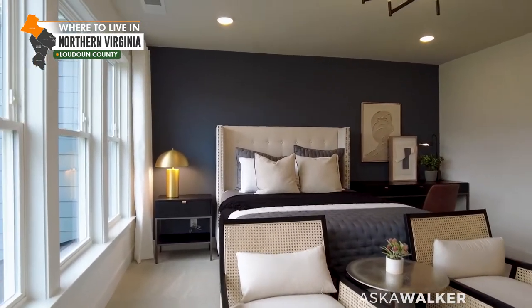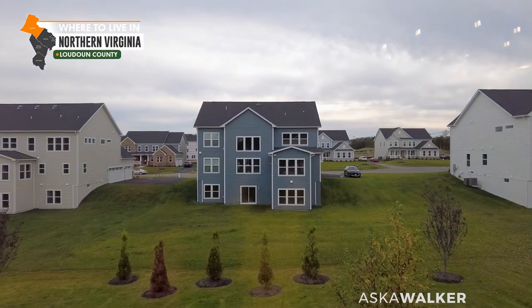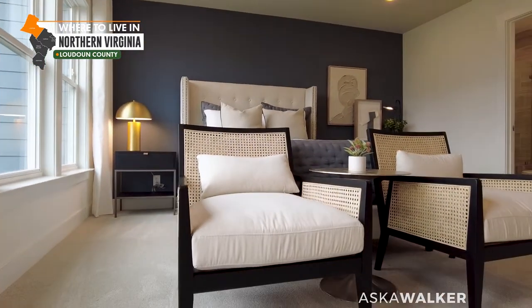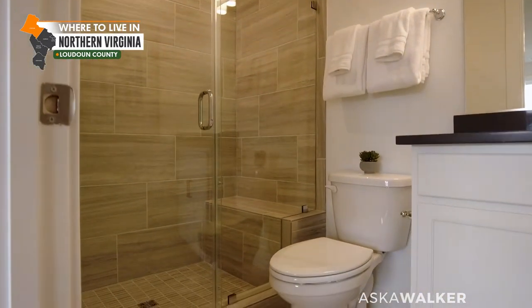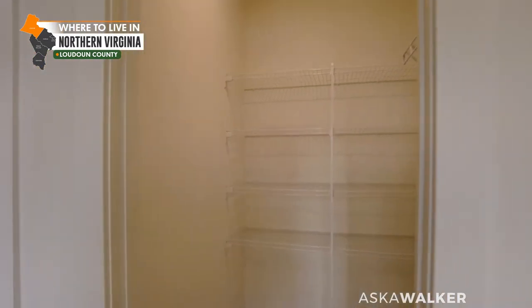So this is the third ensuite up in this space. So we have the owner's suite, and then we have three guest bedrooms that have their own bath. This bedroom has a shower in it and another walk-in closet.